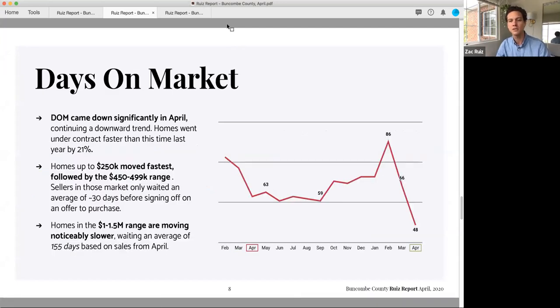Days on market coming down drastically, right? After spiking in February, coming down two months in a row significantly, even though everything is going on. So it seems that the players may be different. It's not necessarily the same people looking for homes or selling, but the ones that are very serious about it. They understand that if you're going for a home in this area under 300,000, you have to put in an offer, that these things are moving.